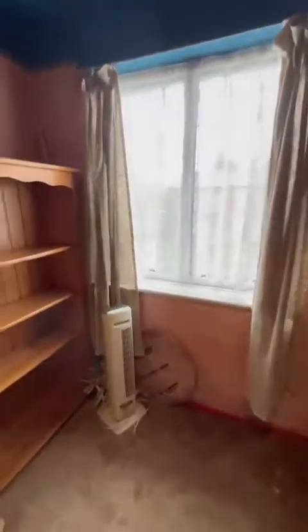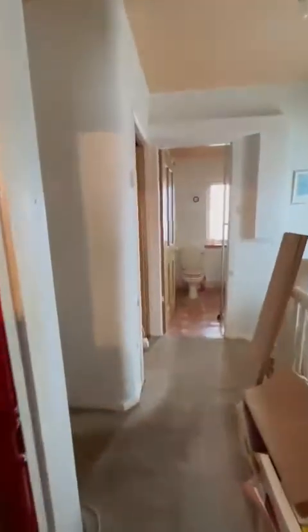So the third of the doubles, created as a small workshop currently with such fantastic size, and this is now positioned to the front, as is the master bedroom. The street as well only has probably between 12 and 20 properties, so it's lovely and quiet.